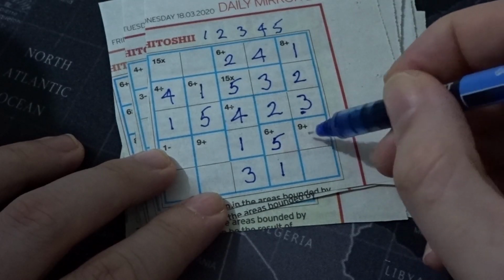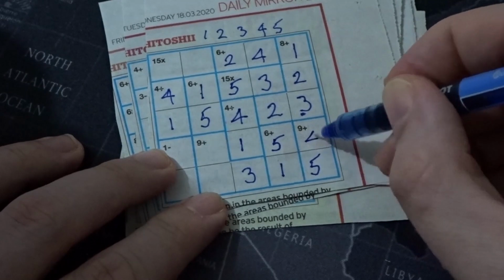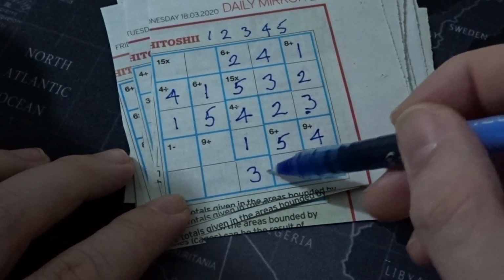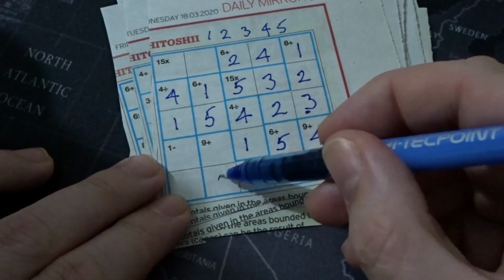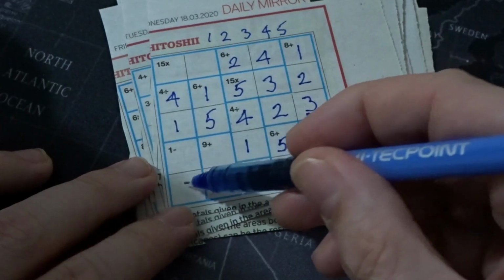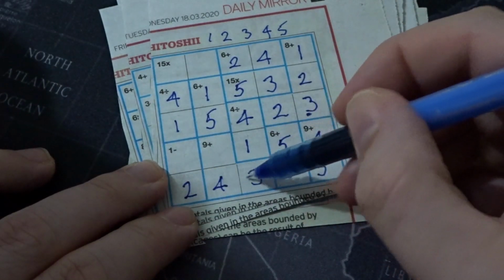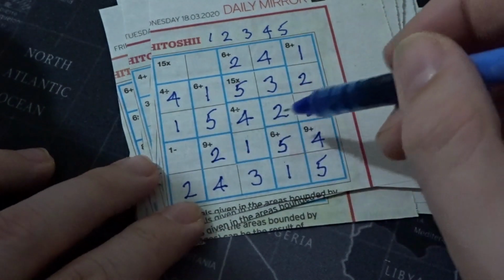These two add up to give 9. We already have 5, so that's a 5 there, and that's our 4. This bottom row has 1, 3, and 5. We need 2 and 4. This can't be 4, so that's 4. So that's our 2. These three add up to give 9. We have 4 plus 3 is 7, so this has to be 2.